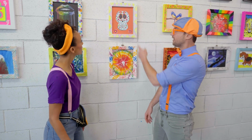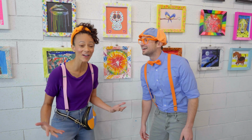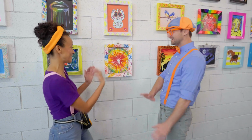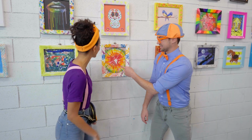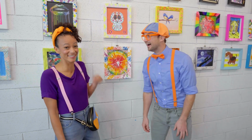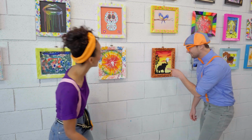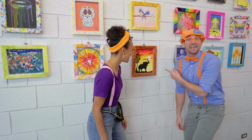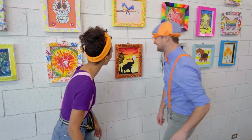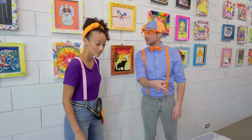But look, all the paintings are different. That's the cool thing about art. It's such a fun way to express yourself, and everyone comes out with different pictures. Like this one, so colorful. Oh, I love it. Oh, look at this one. Whoa. It's kind of spooky. I love the teeth. Oh, and look, an animal. An elephant. That's so cool. Look at the two little birds. Tweet, tweet.